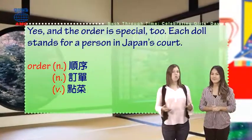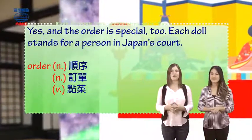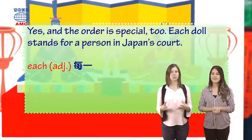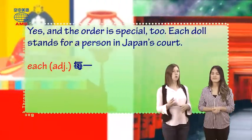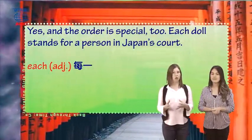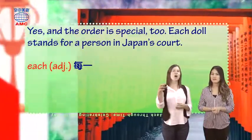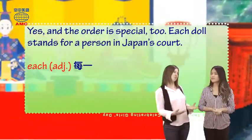Okay, so we know, like Tiffany said, we put these dolls in order. They have a very special order we're going to find out about soon. But we also said something about each of the dolls. Okay, now this word each is pretty special here. When we use this word each, we're talking about 2 or more things, but separately. So here, all the dolls, all together, they have a special meaning, but they all have a different special meaning. So one doll has a special meaning that's different from the doll next to it. So they're all special, but for different reasons.